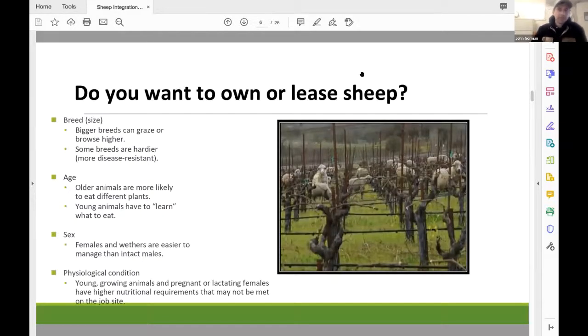So if we talk about sheep and why we would want to run them in the vineyards, the first thing we'd have to think of is what sort of sheep we'd like. Obviously, the bigger breeds, and we're going to have another slide about breeds, can graze a little bit higher and have different browsing techniques. Some breeds are a little bit more hardy than others. If you don't want to spend half your day worrying about too many issues with the health of the sheep, a more hardy breed is useful.